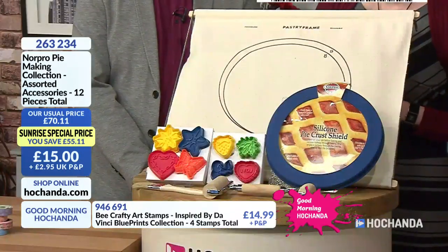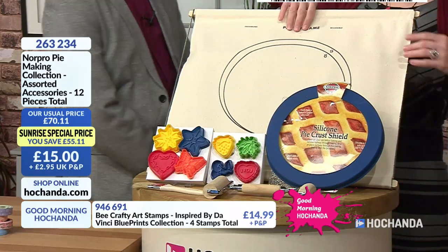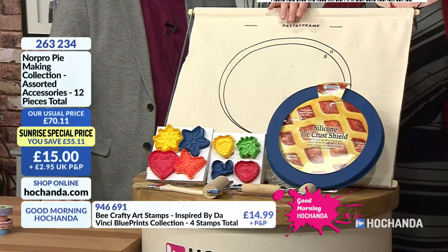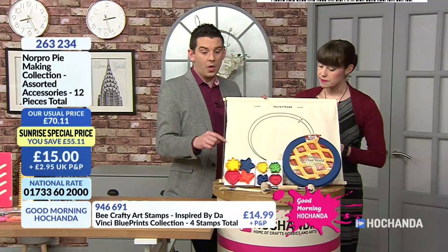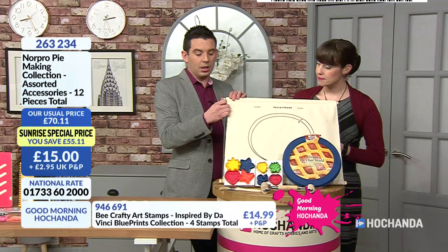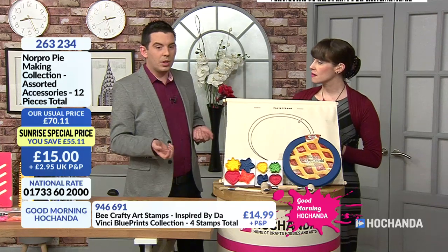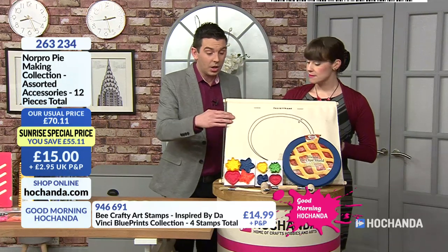Baking kit, though. Pie making kit. Now, you get so much in here. Should we start with this? Because this really intrigued me. Apparently you roll out your pastry on the cloth. You've got the sizes on there of the pie that you want to make. Then you can take the cloth off the metal frame, roll the cloth up, and then you freeze it. So you can make puff pastries earlier, for later. So that's your cloth that you're getting there.